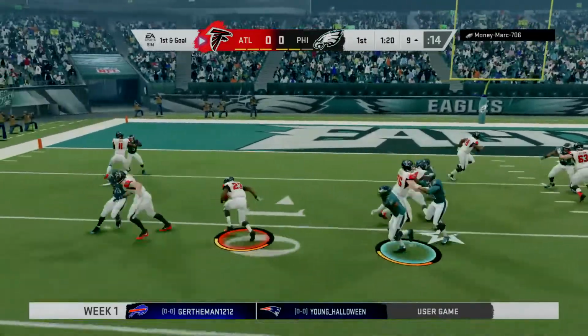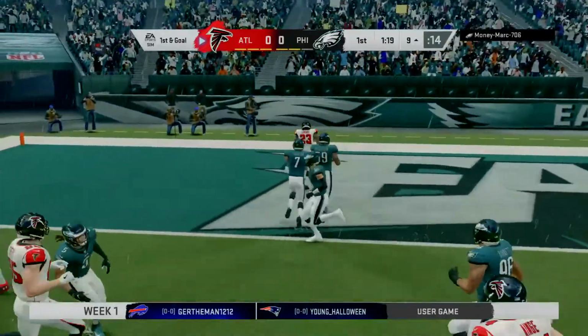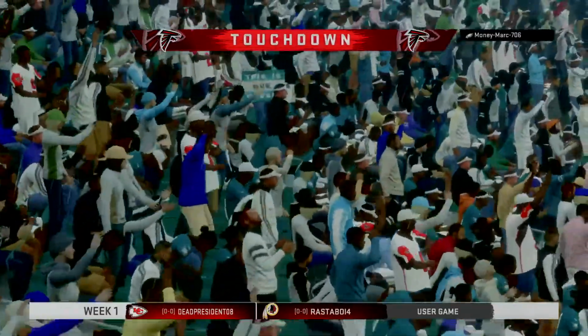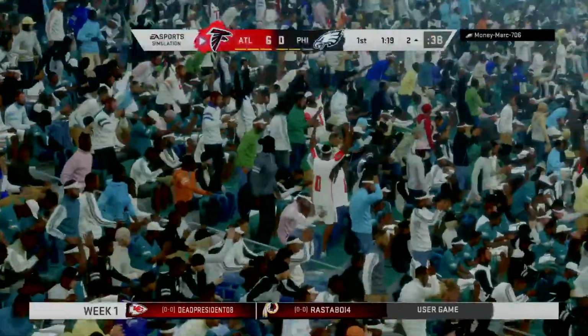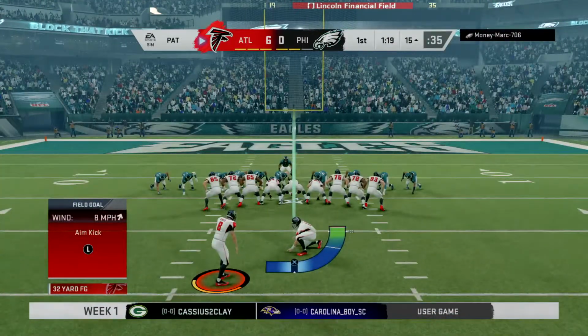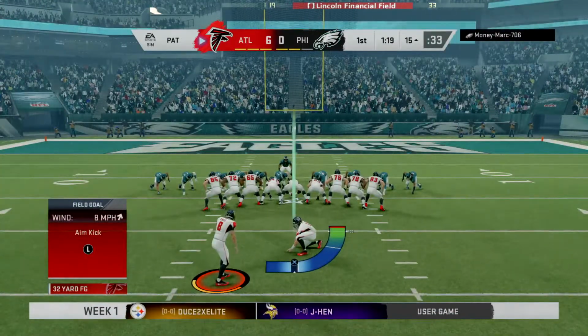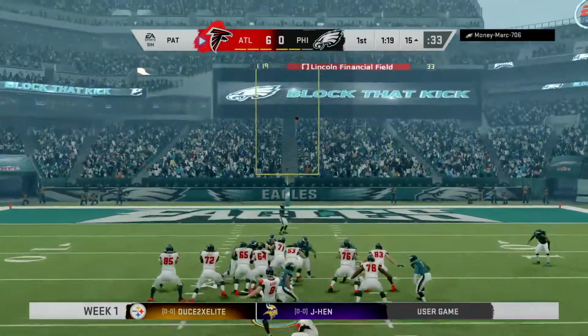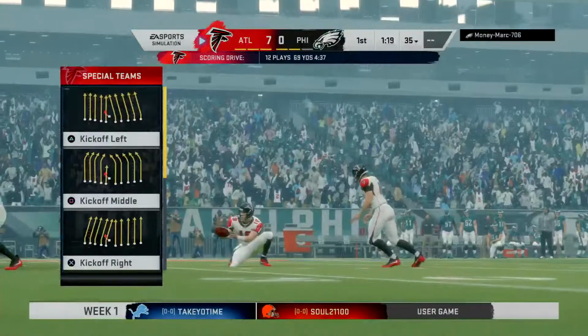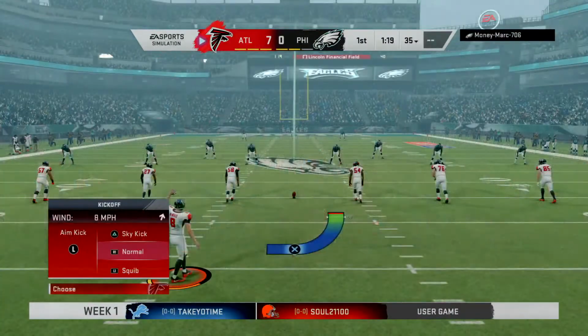They'll run here with Edwards. And he is into the end zone for a Falcon touchdown. A 9-yard touchdown run. And the Falcons take it all the way down the field and score on the opening drive. The point after through the raindrops, up and good. And that makes the score 7-0.